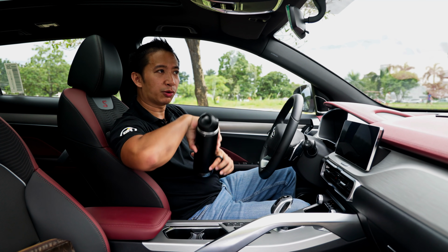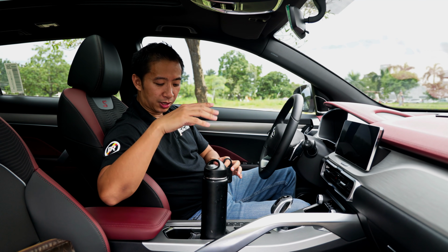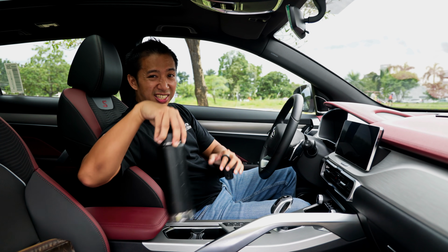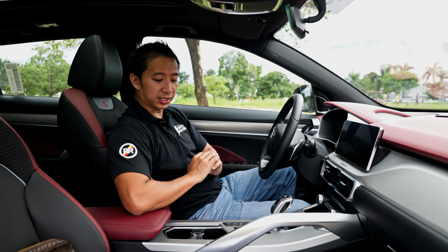Now, beside that, we have your electronic park brake with an auto-hold button, plus we have a couple of cup holders, which I will subject to my clean canteen test. As you can see, okay, nope, sorry. Yeah, the cup holders are not really that big. It will not fit my clean canteen. It's a little tight, so it fails my clean canteen test.